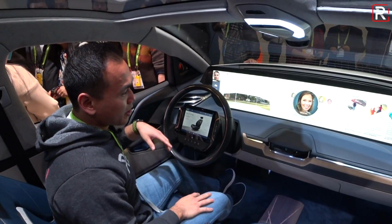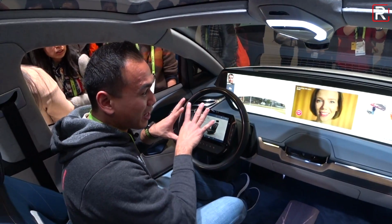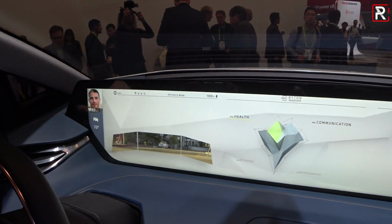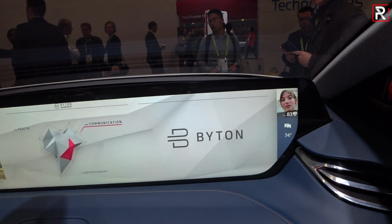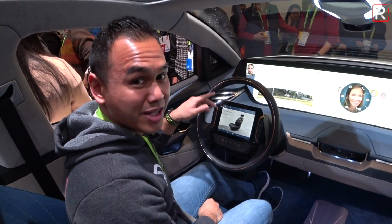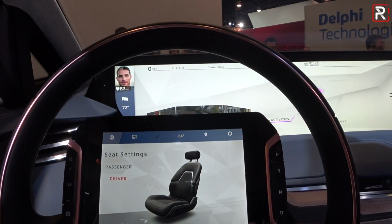So looking at the interior of this M-Byte concept, holy, I'm literally at a loss for words. This is, quite frankly, the largest screen I've ever seen in a car that is coming to production. And what Byton says, this is actually production ready. This 48-inch across screen is 10 inches tall, and this will be standard across the board. This 7-inch screen in the steering wheel, this is also coming to production as well. And in case you're wondering, they did say that the airbag was kind of mounted somewhere down here.